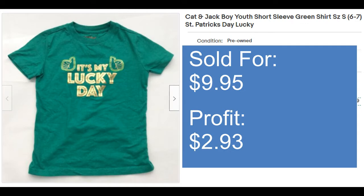Then I sold this Cat and Jack Boy Youth shirt. It was a green St. Patrick's Day, It's My Lucky Day shirt. And I got really lucky selling this because St. Patrick's Day was just around the corner. Otherwise, I don't think this would have sold for me, at least very fast. It sold for $9.95. I profited $2.93 from this.